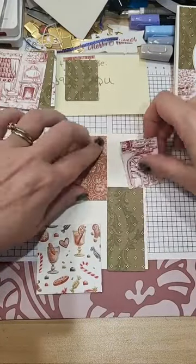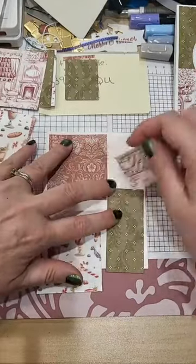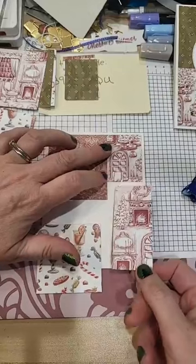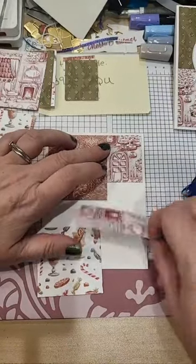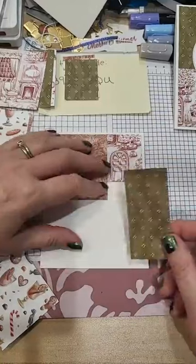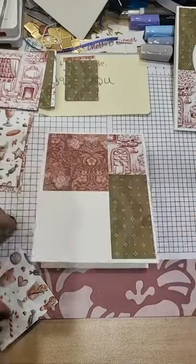I'm going to stick that down. And like I said, you can always use the other side of things too. But when you cut your paper, like when you cut this paper, you want to make sure it's cut in the right direction, right? So that you're not putting something like this on there. You always want to cut in your right direction. See how easy these are?